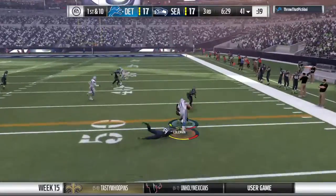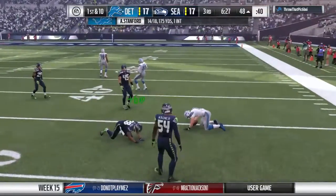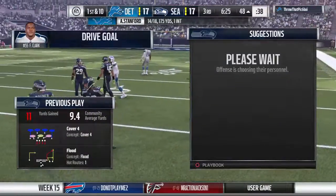They'll set up a throw. Firing quickly here, and that's complete. 11 yards for number 11.